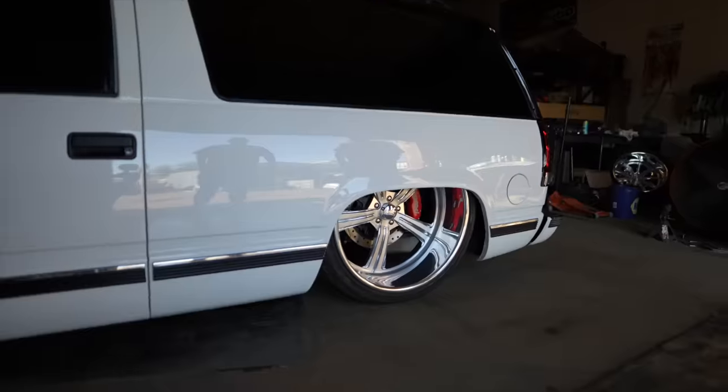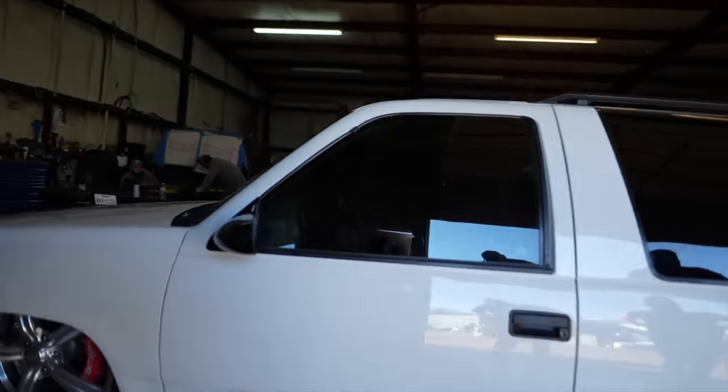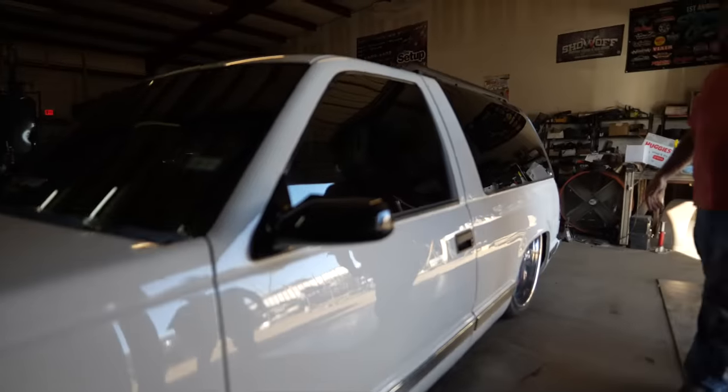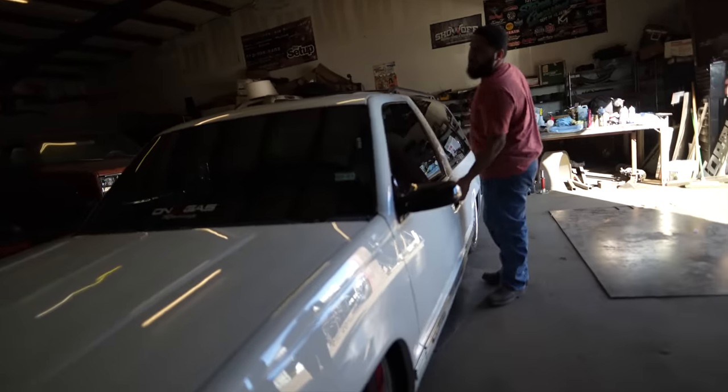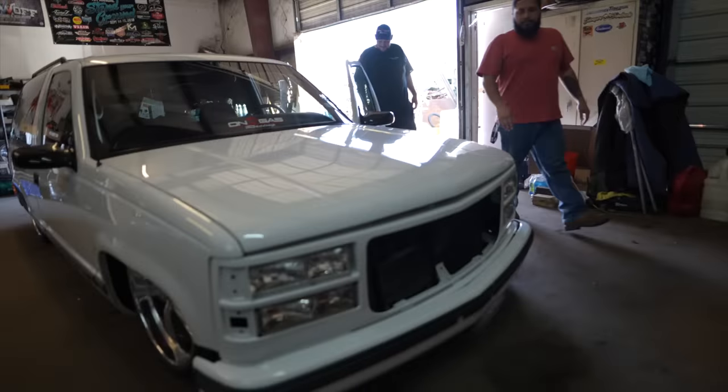Look at this, bro. Those new wheels pop out too. Yeah, of course we got new wheels, big brakes. Look at the brakes on them. Look at that Wilwood brake pad right there. Bro, they're huge. It's tucked in there so hard you can't even see it. We went inside, vacuumed the whole thing. Everything under the hood has been cleaned.